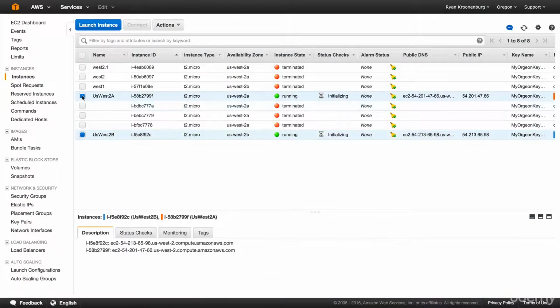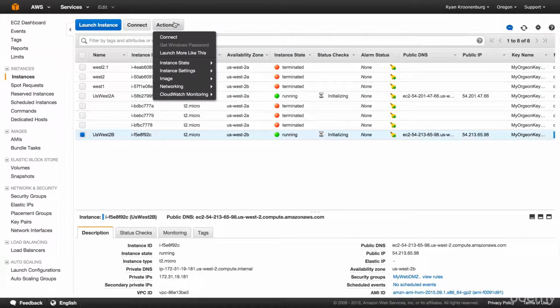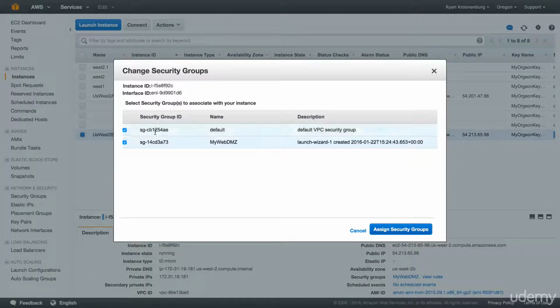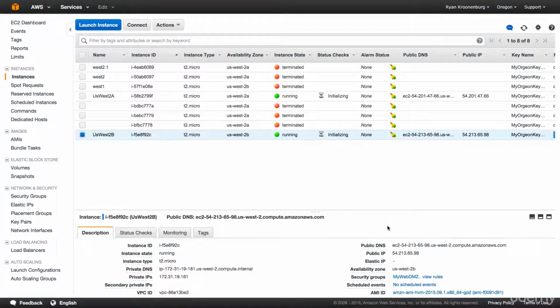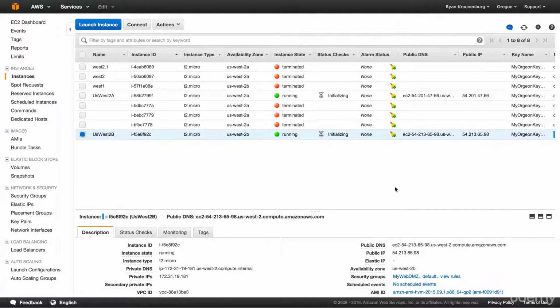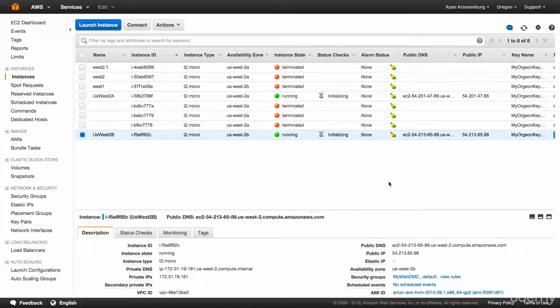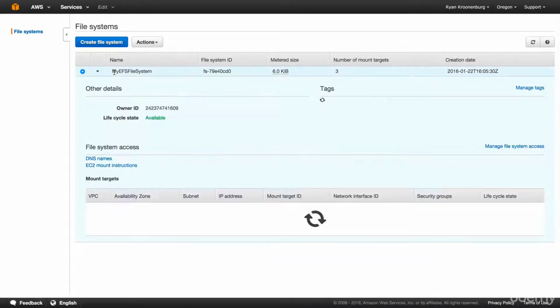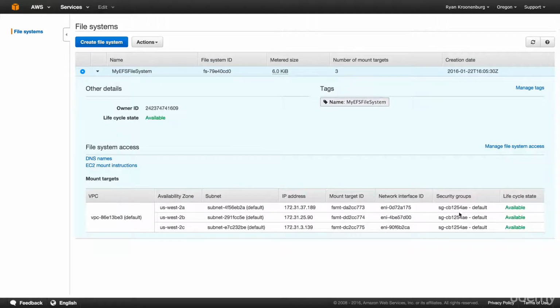So I'm going to do that for US West 2A, and for US West 2B, do exactly the same thing. Go ahead and change the security groups. And so there we go, assign security groups. So our 2 EC2 instances are within separate availability zones. They're behind an ELB. They are both now running, and they are in the same security group as our EFS volume, and if we just go check on EFS, you can see what security group it's in just by reading here. So it's the default security group.